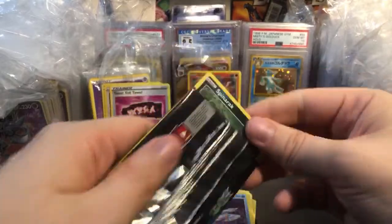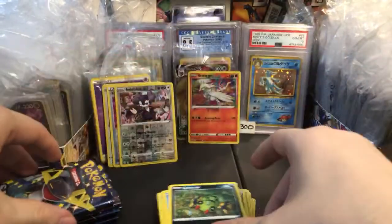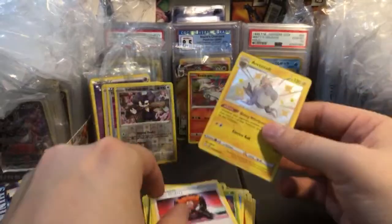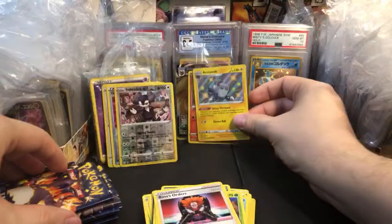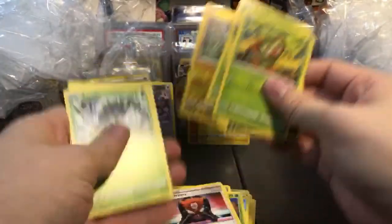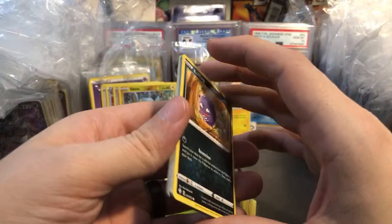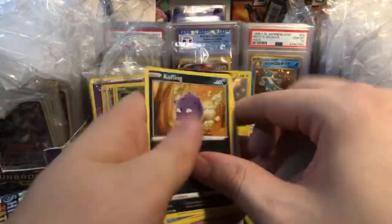Pack number 4. Indeedee. Pack number 5. You like the way I push the packs out? That's because it's a push pop. Arceus. Grandpa says he wants it for $2. Sounds good. Well, here's Shinx. Pokemon Modern will only keep going up with Eevee Heroes, and the 25th anniversary set that we'll still know nothing about this year is going to be huge.